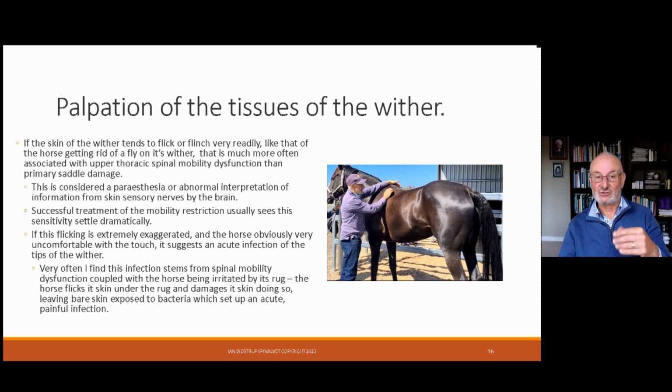If this flicking is extremely exaggerated and the horse obviously very uncomfortable with the touch, it suggests that an acute infection of the tips of the wither is going on. Very often I find this infection of the tips of the wither stemming from spinal mobility dysfunction coupled with the horse being irritated by its rug underneath, as we discussed a little bit earlier, and the horse flicking its skin under the rug and damaging its skin in doing so, leaving the skin bare and exposed to bacteria and acute and painful infections. And they're really super painful.